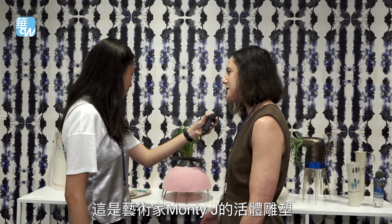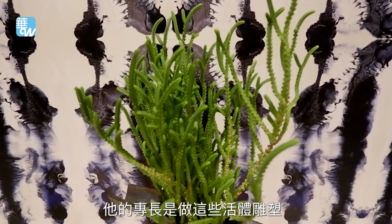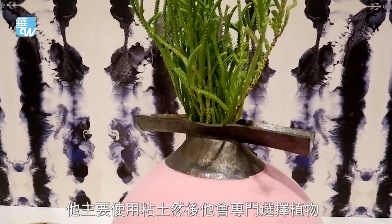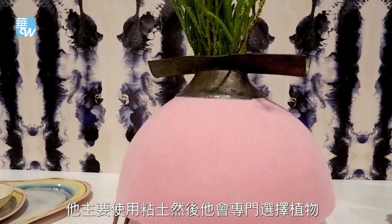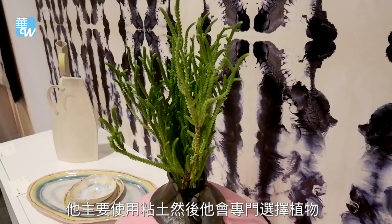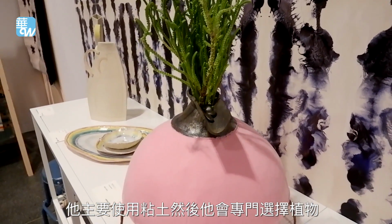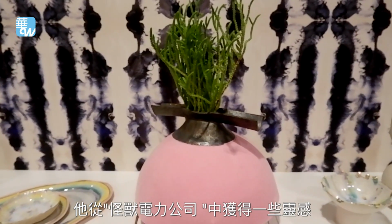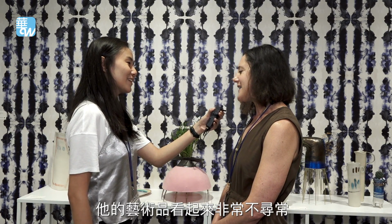Kim, this is so beautiful. I love that it's pink and it caught my eye. Like, can you tell me more about this piece? Sure. So this is a living sculpture by an artist named Monty J. This is his specialty, doing these living sculptures. He makes his forms out of primarily clay. You can see here there's some cast bronze legs, and then he specifically chooses plants to go with the planters to make it one cohesive piece. And they take some cues from monster movies. They're very creature-like. His work is very unusual, and yeah, I've never seen anything like it. He's really starting to get a little bit more of a following in New York, and we're so excited for him.